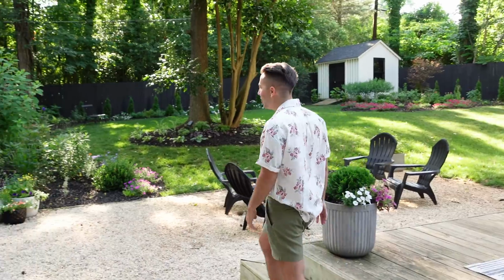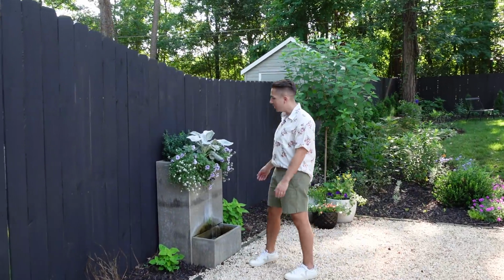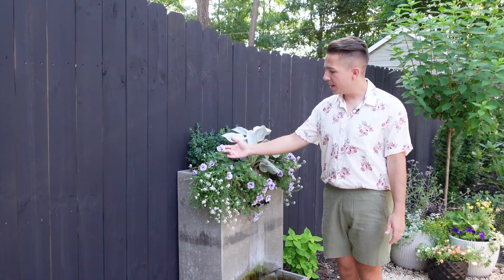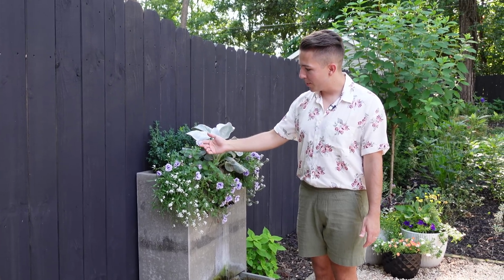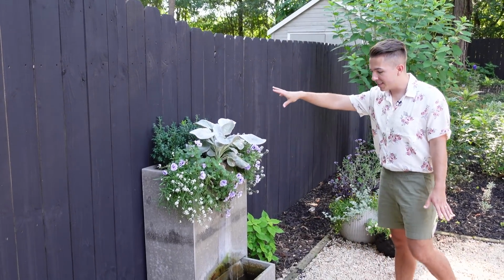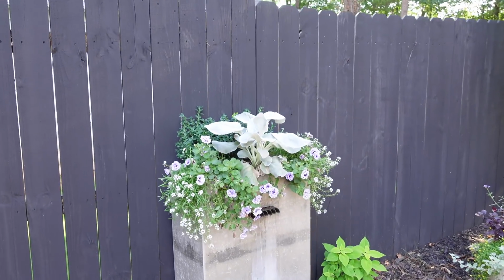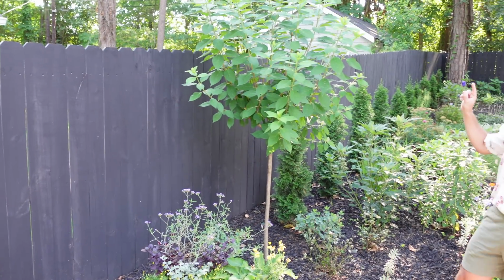So I'll show you guys our fountain. It is doing pretty well. The Supertunia Priscilla has kept up its double flowering this year, which is really nice. The improvement obviously worked. The Alyssum is happy. The boxwood even has some new growth. I am very satisfied. So I wanted to talk a little bit about this Hydrangea tree.